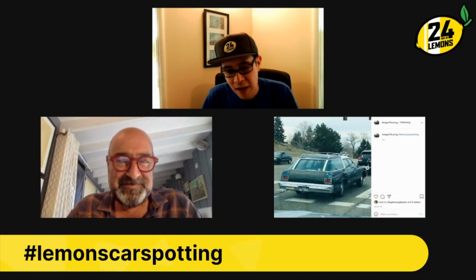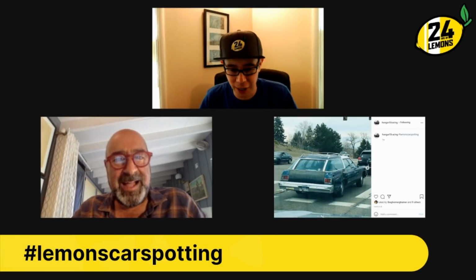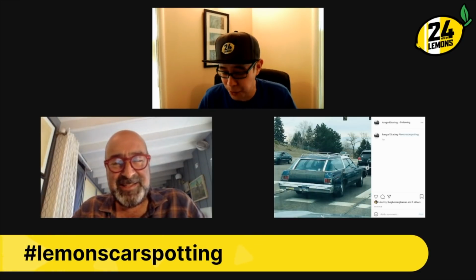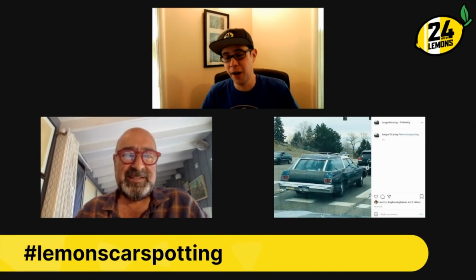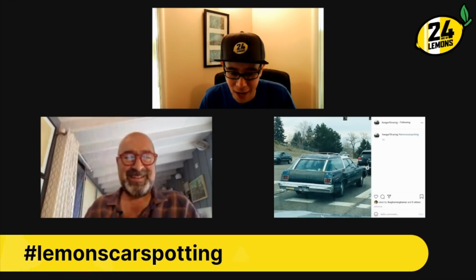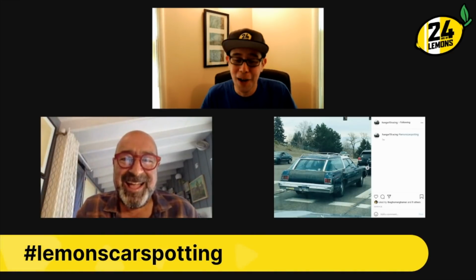My great uncle had a giant wagon like this. I think it was a Buick. He had it for his kids, who are one generation older than me. By the time I came around, these were about gone. Again, a car that everyone on the internet says, if they just made cars like that again, then General Motors would be in fine shape. And no, they would not.